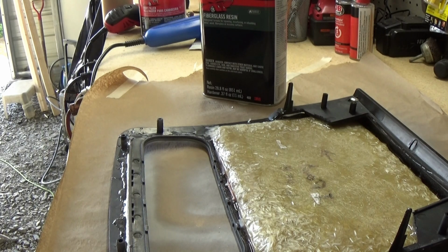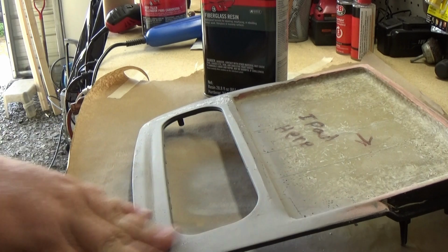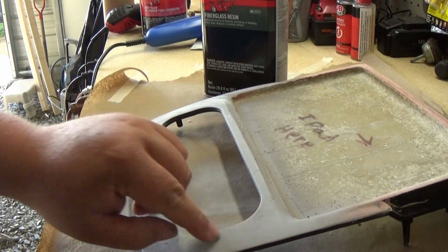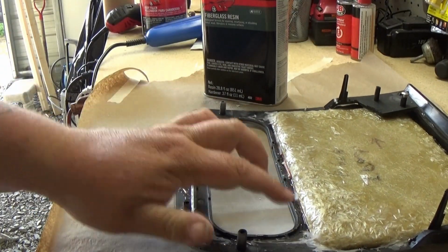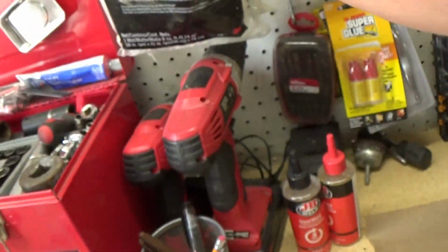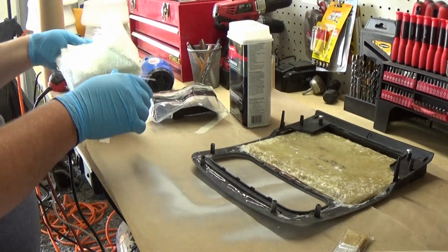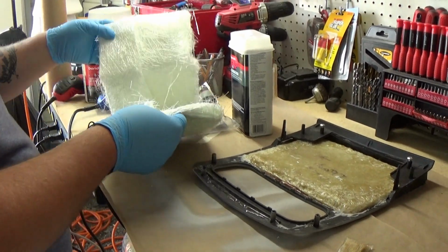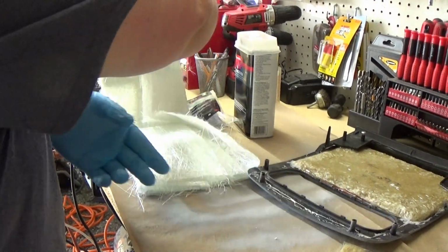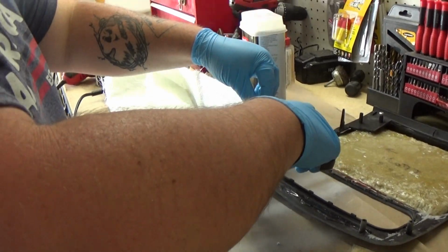Ta-da! Alright, so apparently one of these pieces, I said it did have a little flex. Right in here, if you flex it, you can see it move a little bit. So I don't want that. So what I'm going to do is put on the back, mix some resin up. I've got this stuff right here, the devil's hair. I hate this stuff. I hate it. I'm gonna cut a little bit off here so I don't really have to mess with it that much.